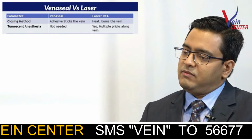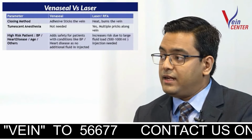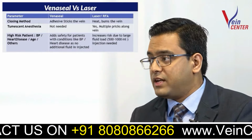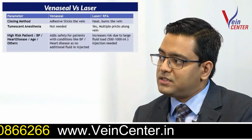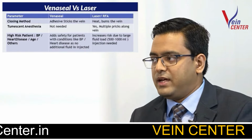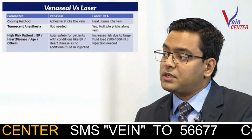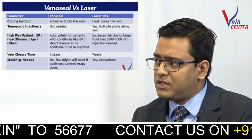Other than that, the at-risk patients. If we are looking at patients who are elderly, or patients who have other issues like blood pressure, diabetes, or those who are taking blood thinners, laser becomes a little difficult because they are also not good candidates for anesthesia, and spinal or general anesthesia would be a little risky. In these patients, because we are not giving any excess pain and we don't need to give them anesthesia, VenaSeal becomes the treatment of choice. Other than that, the vein closure time. With VenaSeal, the vein is closed instantly. When we do the procedure, within 3 minutes the vein is closed.